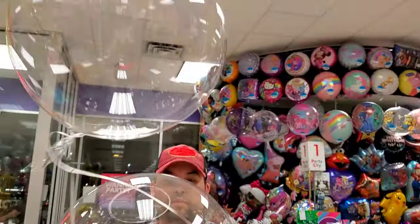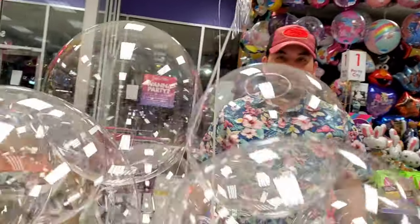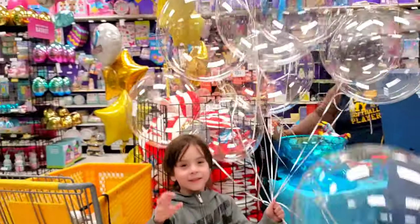So this is how they look. You can see some are smaller than other ones. I think it's because she thought she was gonna pop them, so she got used to inflating them, I guess, and that's why they got bigger at the end.